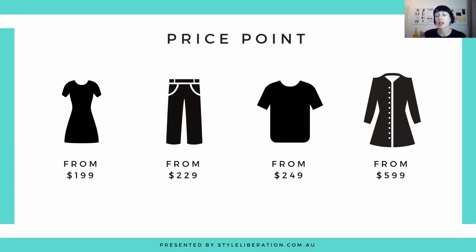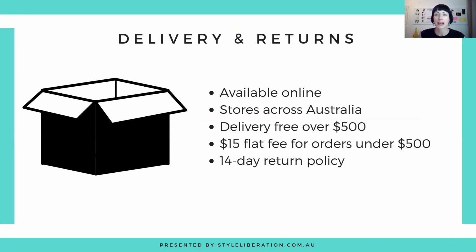For pants, you're looking at $229. Tops, you're starting from $249, and $599 for, and I wouldn't say it's a coat or jacket, but more what I'd call a duster, or like the kimono style, or longer. I guess you call it a jacket, but it's a longer line, lightweight, sort of over the top coat. When it comes to deliveries, it is available online, but there are also standalone stores across Australia.